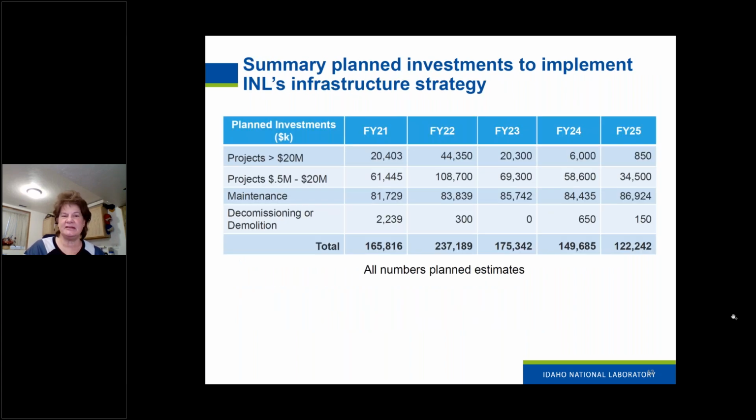So next slide. And this just gives you an overview of a 5 year funding profile plan. And these are just purely planned estimates. It's hard, you really don't know what your actuals are until you finish the year, but it gives you an idea. Projects greater than 20 million. We only have one right now, and that is the sample preparation lab.